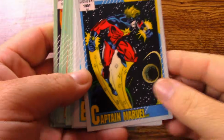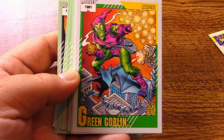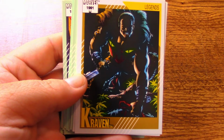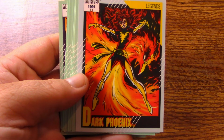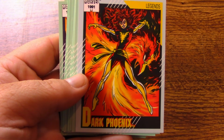Next up, we've got a few legends. 139, Captain Marvel. Bucky. The Green Goblin, the original Ghost Rider, Kraven, and Dark Phoenix. I mean, characters come back to life so often in comic books, it's kind of funny to do that. And then the rookie cards. These are new characters that are up and coming and pretty cool. And I remember a lot of these guys being popular in this card series as well as Series 3 that I collected a lot as a kid.